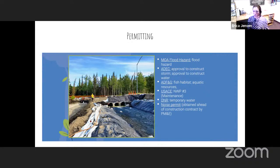Like I said, we didn't change the flood hazard permit. The tree clearing window we got ahead of time for permitting for that. And then the noise permit, PM&E obtained this ahead of time for the contractor, knowing that most likely the contractor would have to work 24 hours a day, 7 days a week, and need a noise permit. So just to speed up that process, PM&E went and got that ahead of time for him.